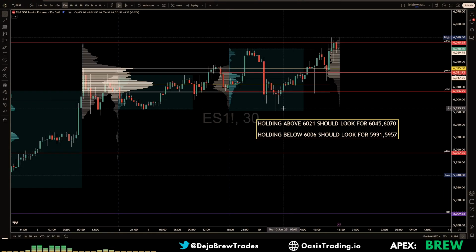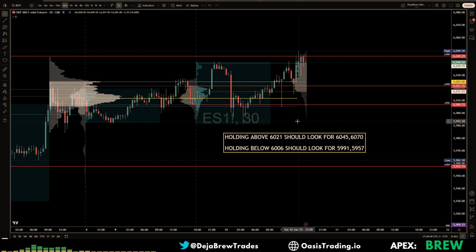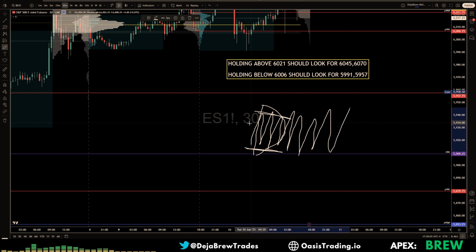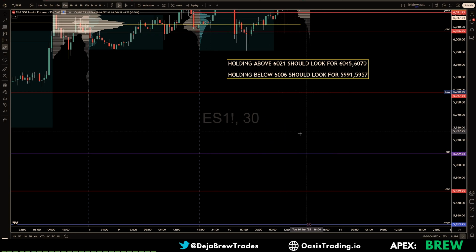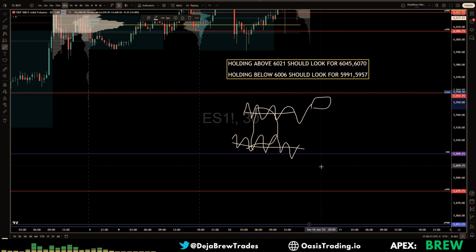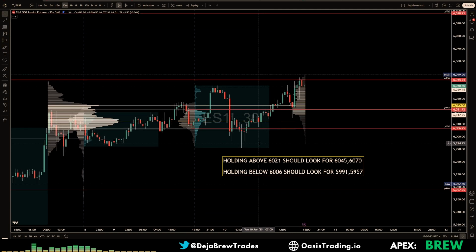You needed those D-shape rotations from the value low to the value high. Typically with a volume profile, if you have that bell curve, value high would be somewhere around there, value low would be somewhere around there. It likes to rotate back and forth inside that value area. So during a D-shaped profile like that, you typically want to look for sells around that value high, look for buys around the value low, until you hold significant value outside of that value area. Which we started to do today around, what time was it? It was around 12 o'clock. We tried to break out of that value.